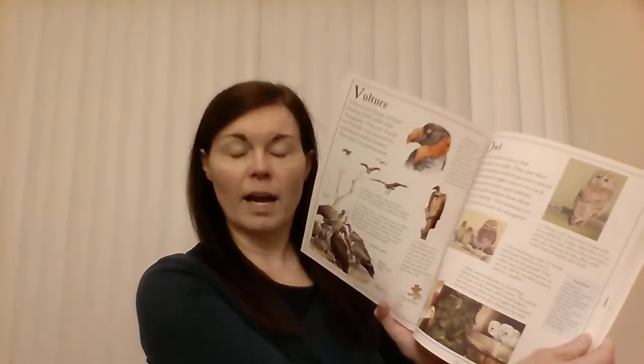Then we have My First Encyclopedia of Animals. This has some really, really nice pictures in here with some information that's not too over the top. In the fall, we are doing the mammals unit from The Good and the Beautiful, and then probably after January, the birds unit from them as well. So we have pictures to go along with what we're learning. It's always nice to see more than what we have in the first place.